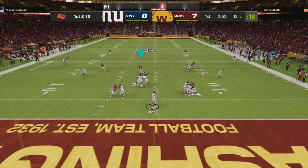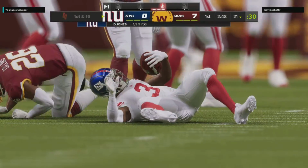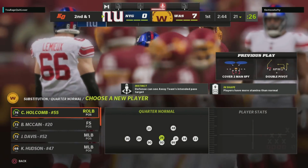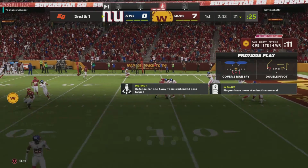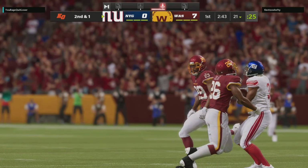Throwing to start the drive. Jones finding Sterling Shepard for his first catch. Give him 9 there on the first down completion. One thing we do know, he's going to get his catches. So as they move forward defensively, got to continue to focus on not giving up the big play when he does catch the ball in the secondary.